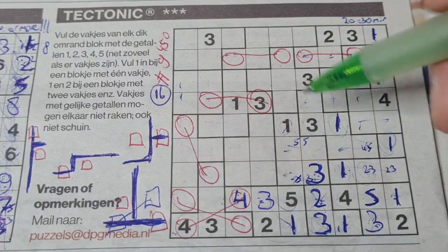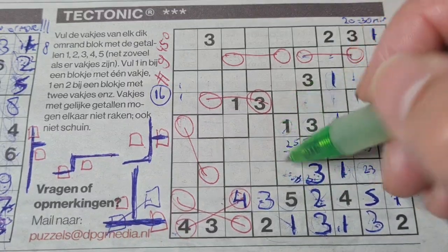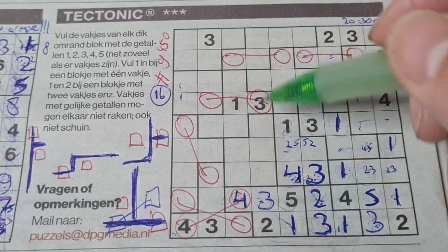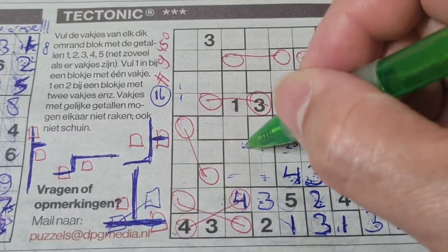This box can be two, so the two goes together with the five and disappears, so one digit left in this area for number four. These two boxes can be four. Those two boxes can be four. So the four could be here, could be there.